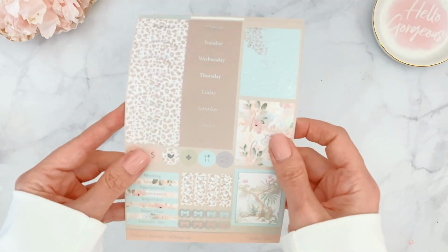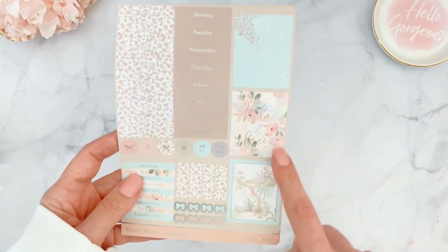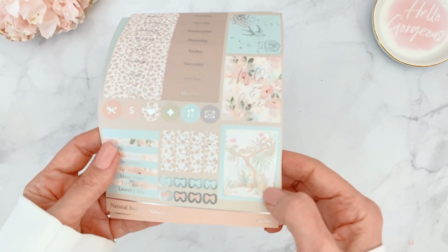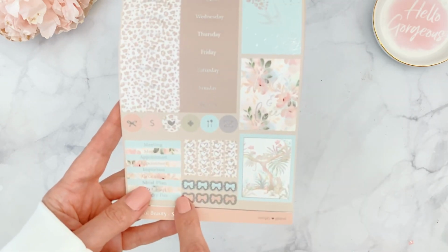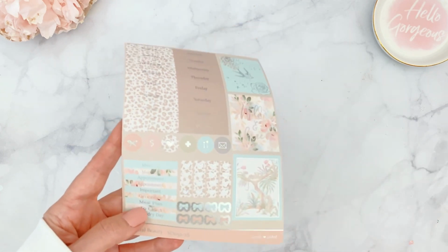And then the second sheet, we're getting 2 more weeks of days of the week, and then an additional 3 boxes. And how gorgeous is that one? Oh my goodness, there's like a little leopard on a tree with a little cub, and then one under the tree. It's so pretty. This says wild and free, a little bit of icons, some checklists, some bows, some headers.